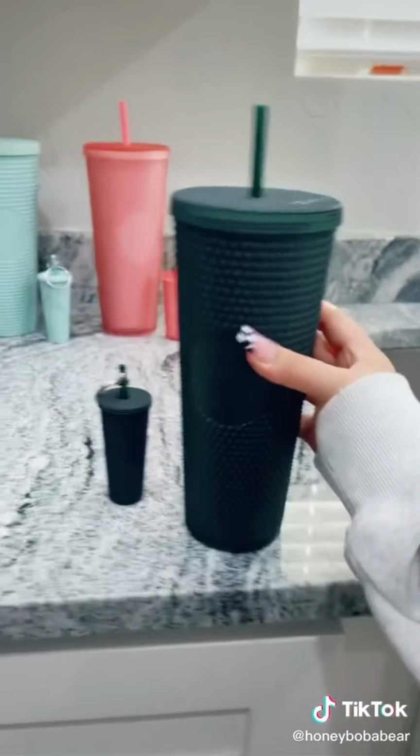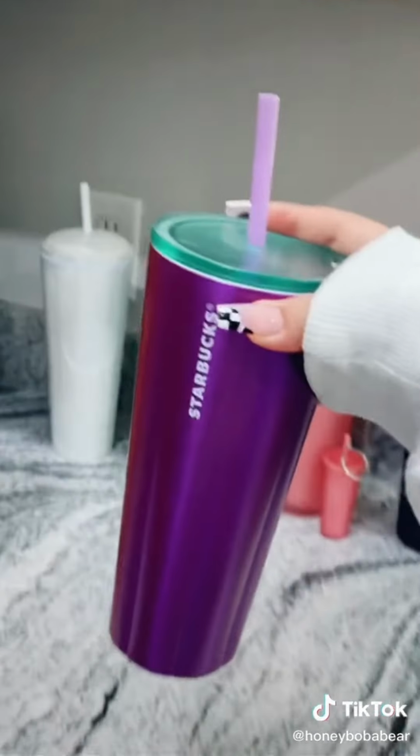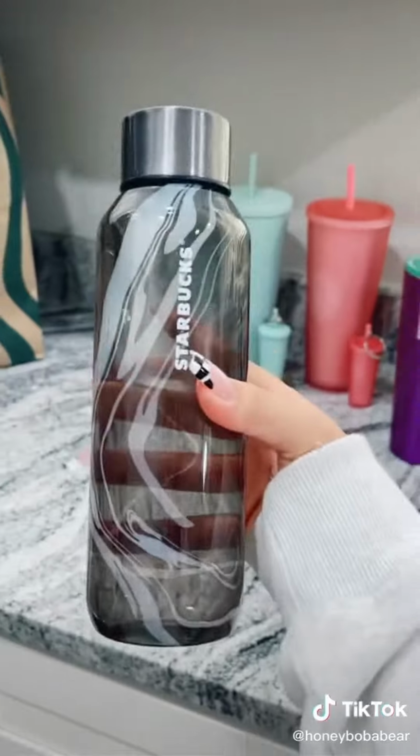And dark green. Look how cute they all are. Also, the keychain's actually open. Look at this. I can't believe I found this one. It's the prettiest cup I have. This one reminds me of Barney, but it's really cute. Water bottle. They did such a good job. I love it so much.